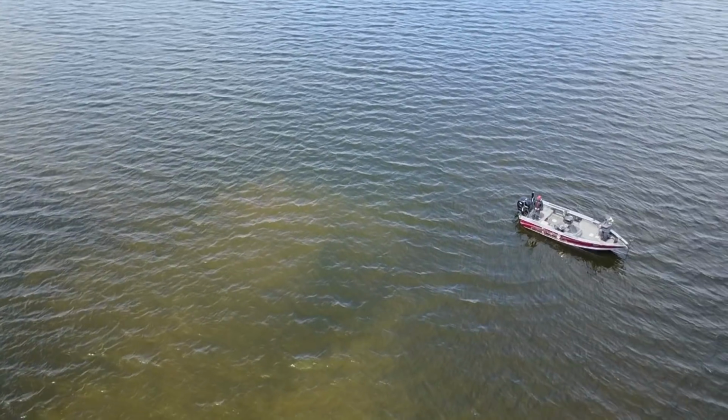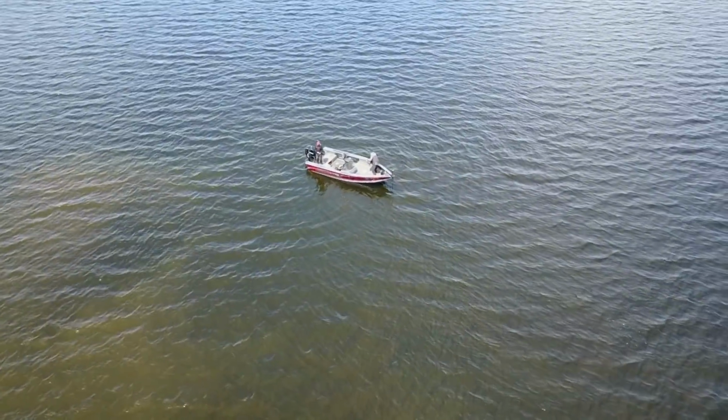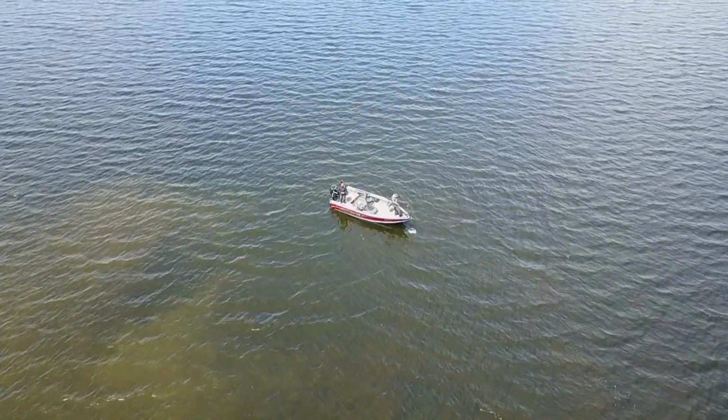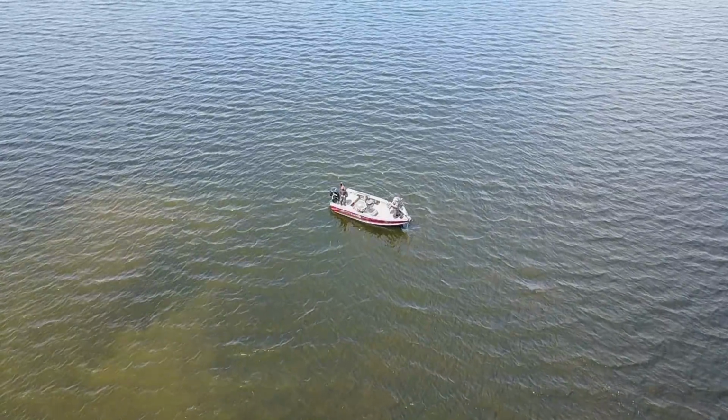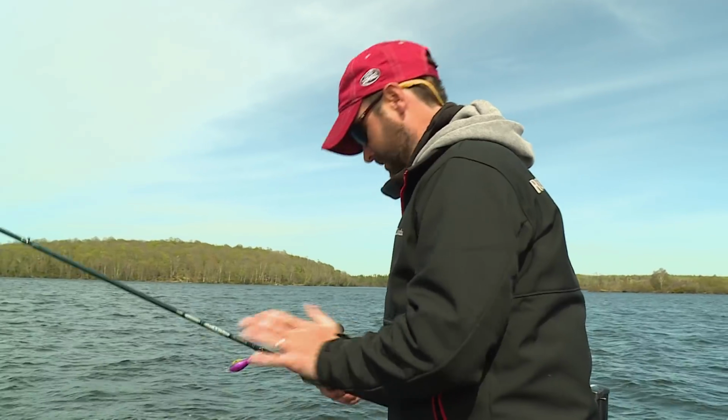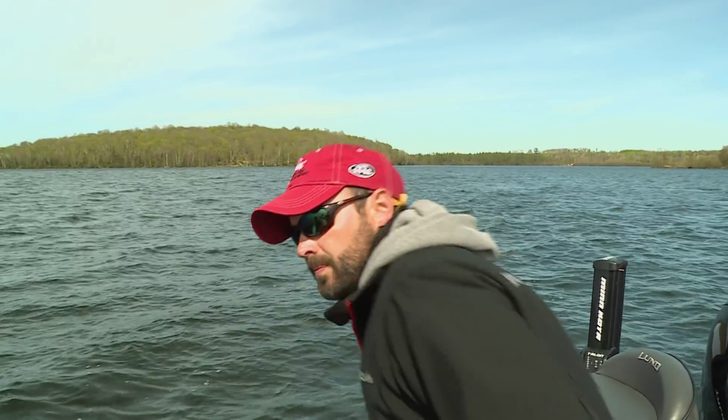Now, the next warm snap we get, this water jumps in the mid-50s, this bite, it's over. This is a pre-spawn deal. It's when it's at its hottest, and it is unbelievably effective. This is such a sweet spot. I got to show you what this looks like here on the bird.